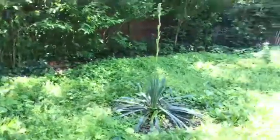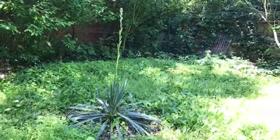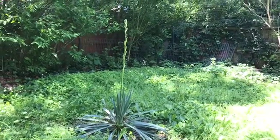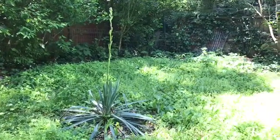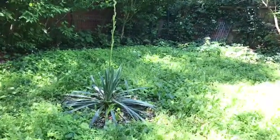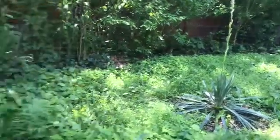And I'm not quite sure what this plant is right here, but I'm gonna let him bloom first because he looks like he's getting ready to bloom. So I want to see what that looks like, but I don't particularly care for whatever he's got going on there.